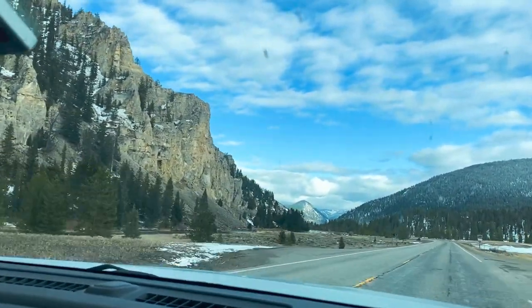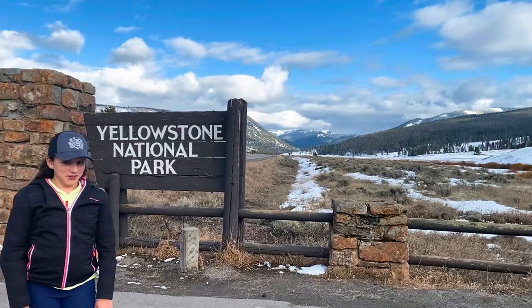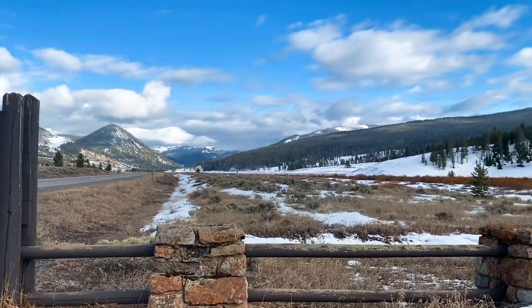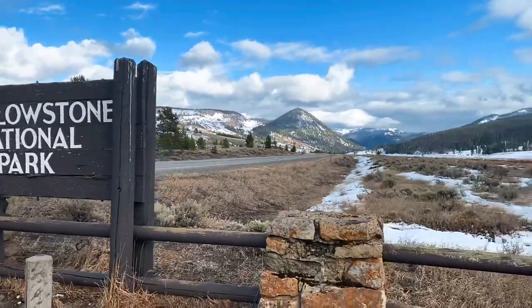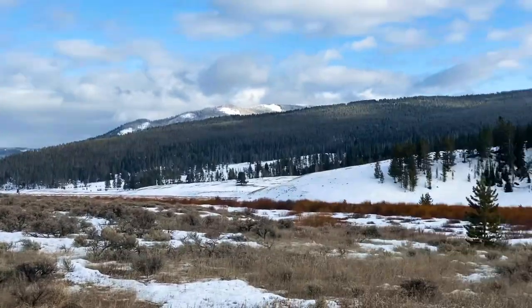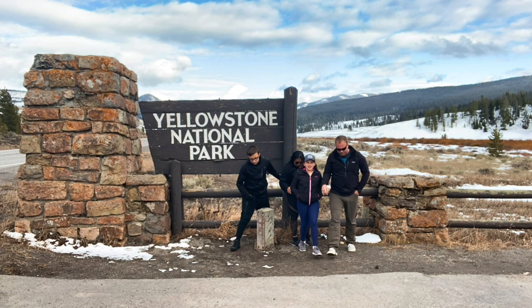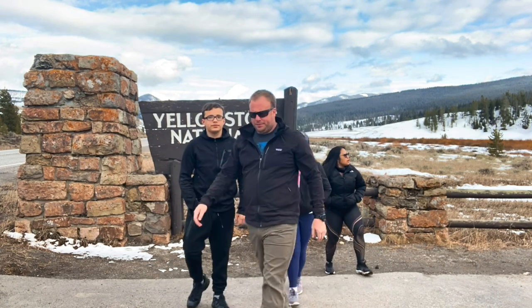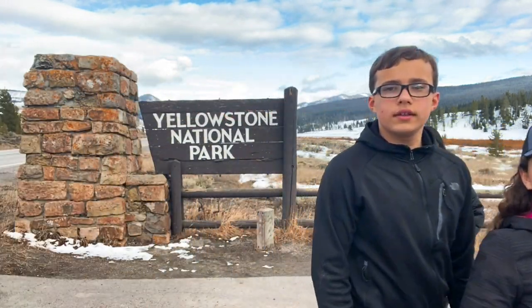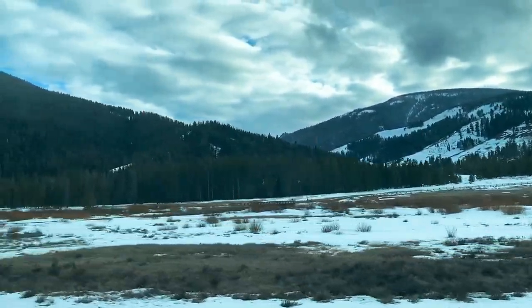Right at the west entrance. It's a town, babe. Through flat areas and mountains on the side. I mean, this is exactly how I imagined it.